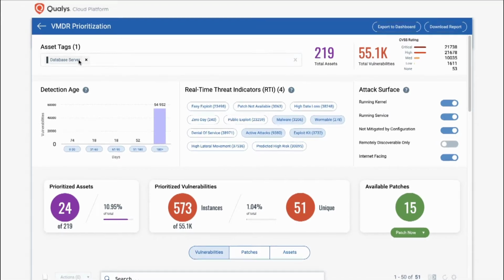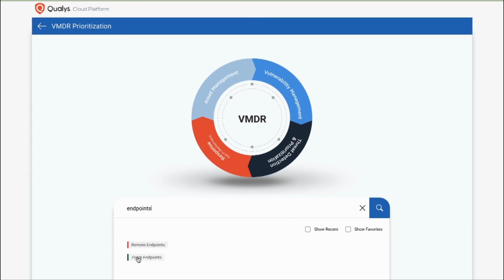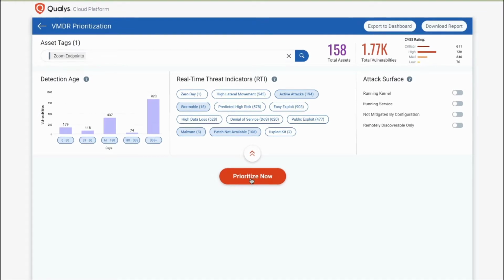All right, so I go back to where we started again. This is the last example I want to show, because it highlights what I mentioned earlier: it's not just about the vulnerabilities, it's also about configurations and configuration related issues. Yes, those are the Zoom endpoints that I picked earlier. So now I can focus on things that you cannot patch very easily, or where patches are available but cannot be applied in the normal way.